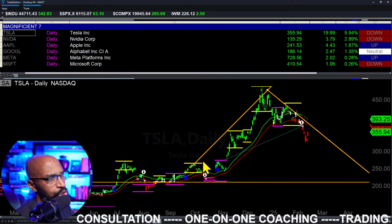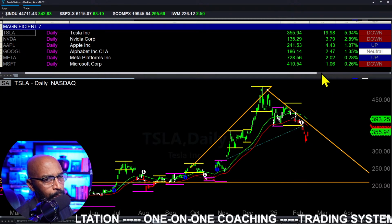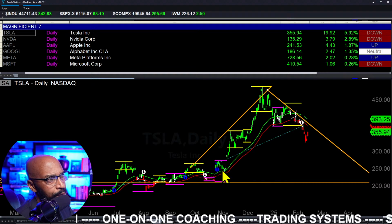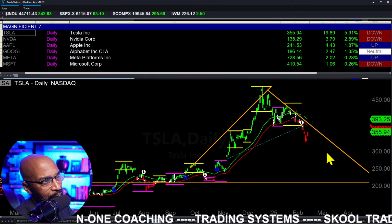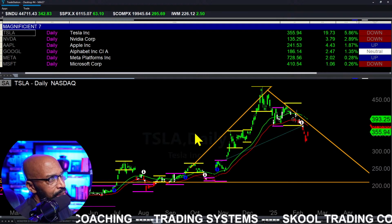Just like we have our markup and markdown, right? Markdown phase, sellers. Markup phase, buyers. We have the reverse there. So we have the markup, and then we have the markdown here. We have red candles, so pay attention to this. This is on the daily time frame.